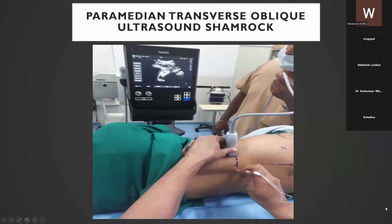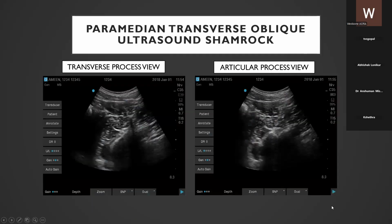So when you place the probe in the flank to perform this sort of a block, the needle insertion is here, which is at a certain distance from the probe. And we must make every effort to ensure that this needle corresponds with the ultrasound beam. Again, you can have a transverse process view, or you can also have an articular process view, where there is no impediment to the passage of the needle as it ventures towards the lumbar plexus.